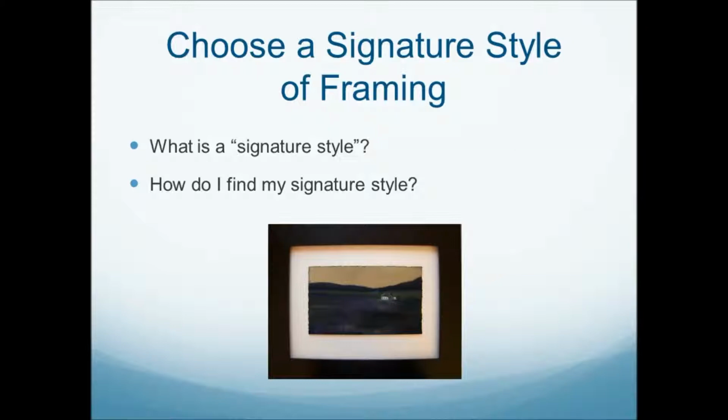So the main goal is to find your personal framing style that will set the artwork off from the wall and highlight it without detracting from the artwork. Here's an example. A simple, fairly thin black frame with a fairly large white mat. And when I say large mat, I mean about a 4-inch border all the way around the image.